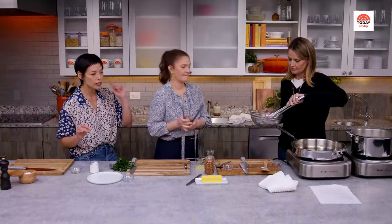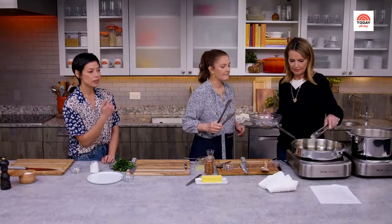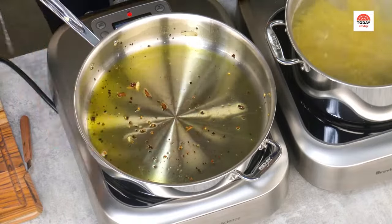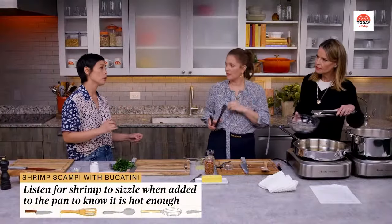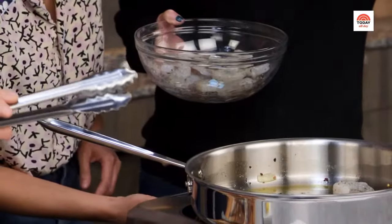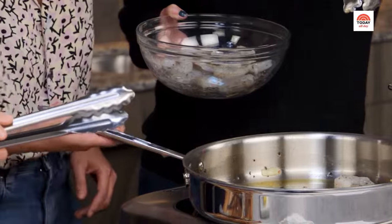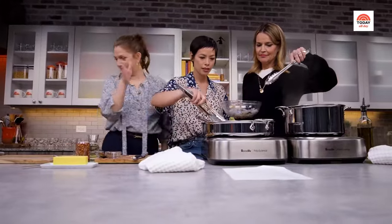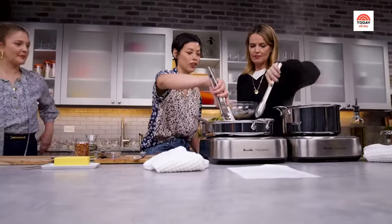Actually, will you hold, Savannah? You don't think it's hot enough? Yeah, so stand back. What are you looking at to know if it's hot enough? So you want a little bit of ripple, you do not want smoke. And no bubble. You want that sizzle and you're not getting it. Oh yeah, I can see it a little bit here. Let me, can I borrow that? There you go.